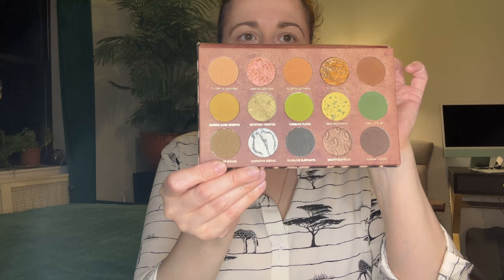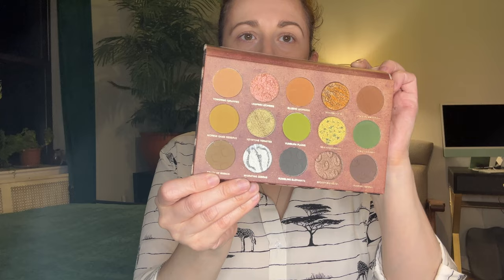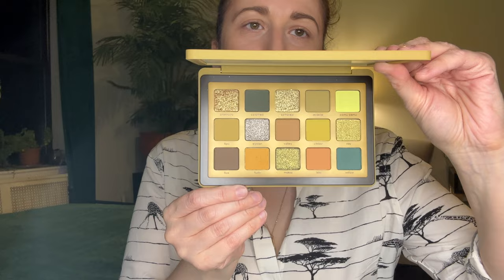We have been seeing this green, yellow, neutral leaning, cool color story quite a lot. But then there's Natasha Denona, who, I'm sorry, Natasha Denona does warm, always. As far as I'm concerned, and I know I'm very pale, in my opinion, all of her palettes lean warm. Here's her Yucca, I don't know. I've heard so many pronunciations by now, I can't even figure it out.